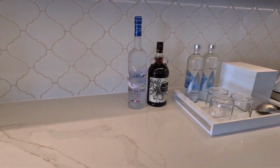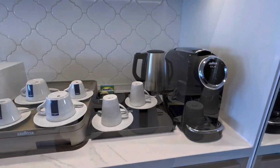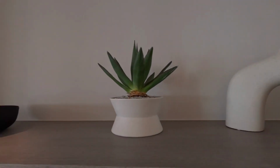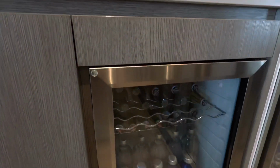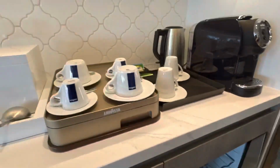Now you do have the kitchen, I'd say like a mini bar. You have lots of options for drinks. You can always ask for any other ones too. You can make a coffee here, and there's a lot of space here actually. Now with suites, you can actually request certain drinks to be put in the mini fridge, and so the ones that you see in here may not necessarily be the ones that you get, but of course there are plenty of options, and you will always have water as well.